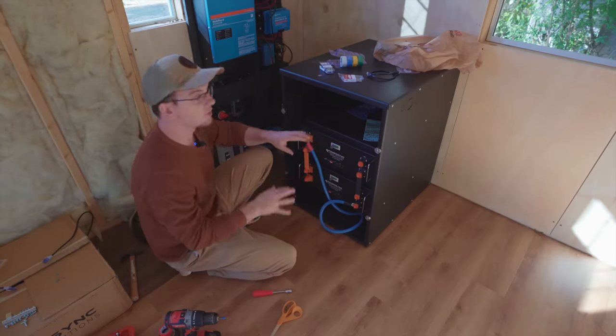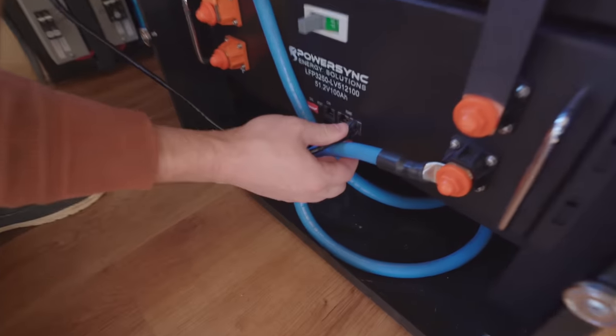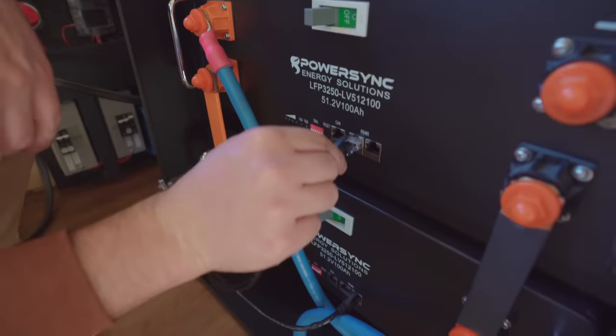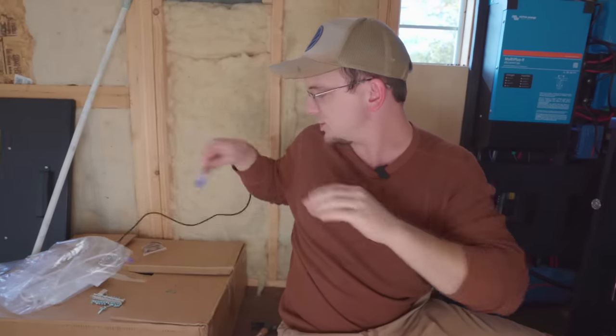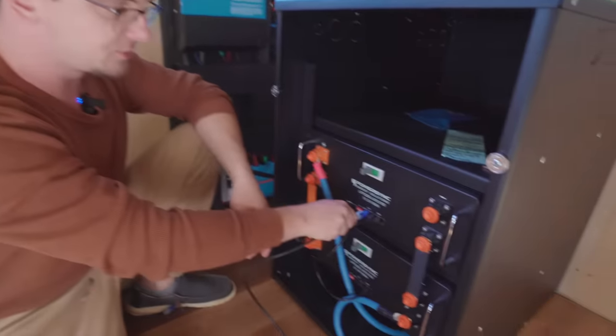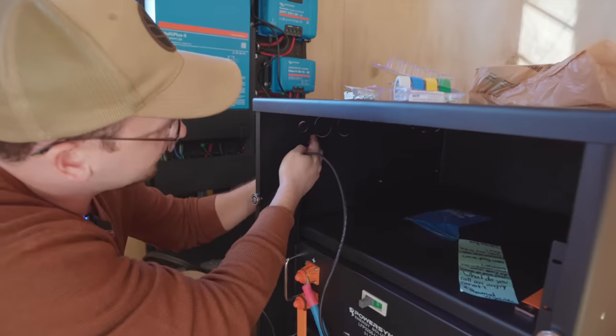Now we've got to configure the batteries. First we're going to connect the communication cable, the Ethernet cable, between the batteries. This is battery number 2 down here, so we're going to connect it in the far right port. We're going to connect this in the middle port. Now we need to connect the longer Ethernet cable to the servo communication display on the power board. So we'll connect this here to the CAN port, and then I need to pull this little punch out.